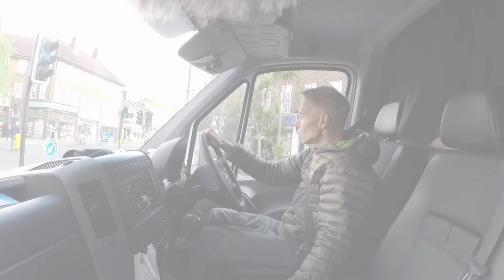So I bought a Mercedes. For those that don't know, I bought a Mercedes Sprinter a couple of weeks ago, 3 or 4 weeks ago now, and over time I've been slowly converting it into a camper.